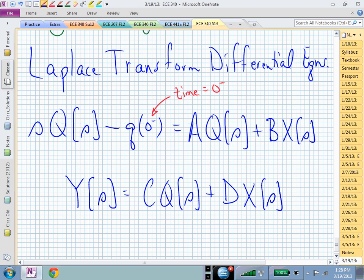B is n tall by m wide. But I'm going to multiply that by an m tall by 1 wide input vector, and I'll end up with an n by 1 vector. This product better be consistent or compatible with all of the other products or expressions in that equation. And little q of 0, that's an n by 1 column vector.